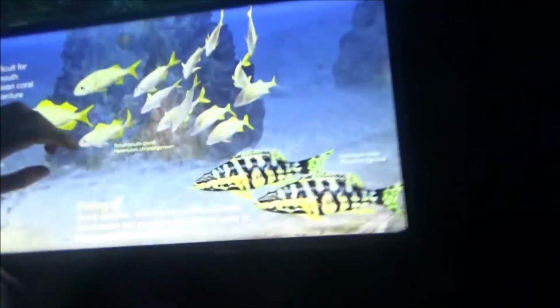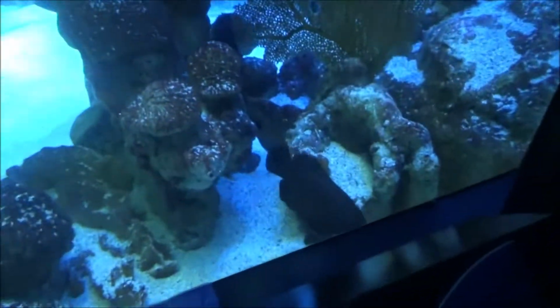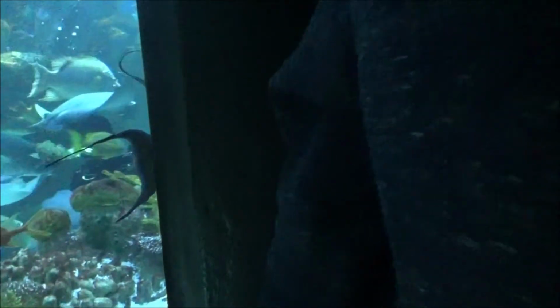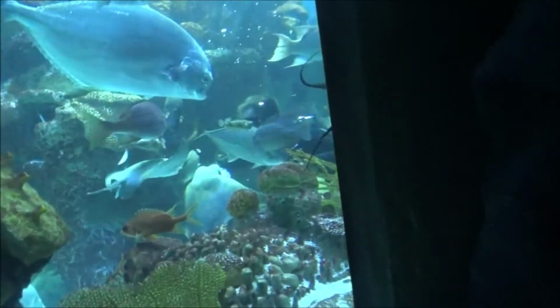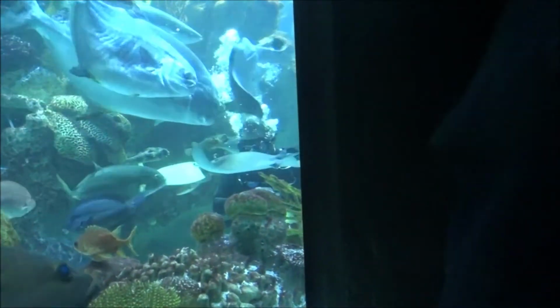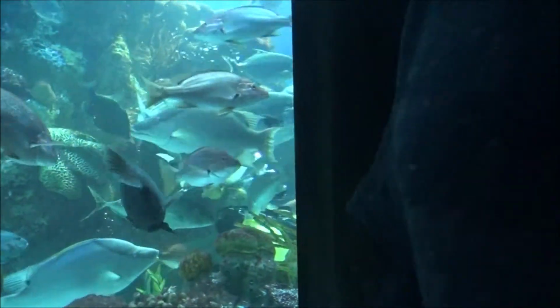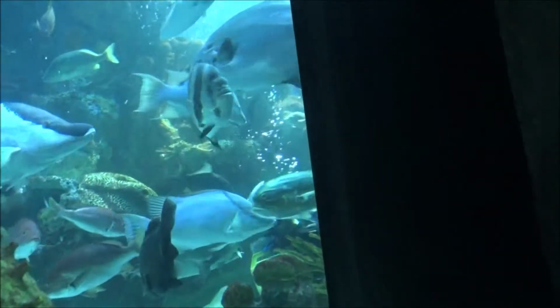Again. Yeah, okay. Let's go, let's go. Ooh, redfish. Oh, scuba diver. Scuba diver, look. Ew, look at that big fish. What fish is that? Look at the scuba diver. I don't know. I want to swim in there. Can I be that scuba diver?